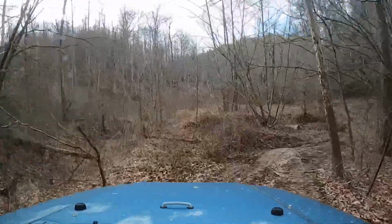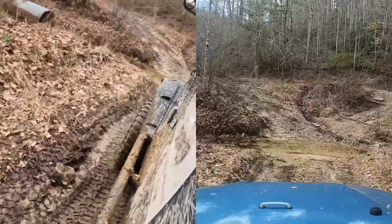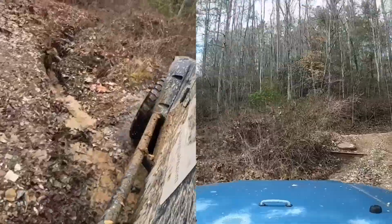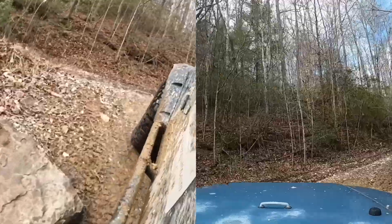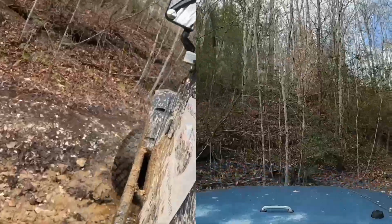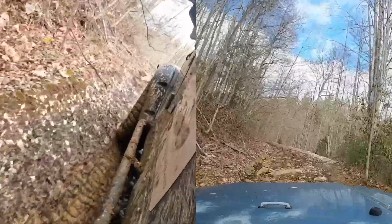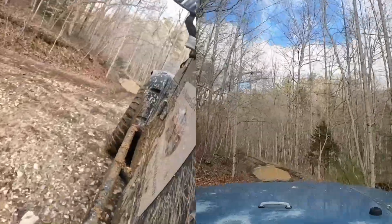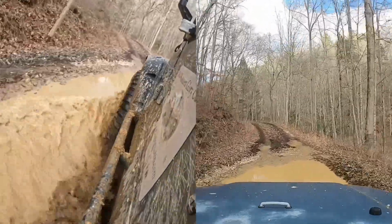Now we're back at the bottom of the hill where those 2 little ways you could come. I'm going to go up the hill again. You could go around this to the left if you wanted to. You see it's a little smoother on the left. There's a tree right here you might want to watch out for as you come up. You get kind of close to it. And we're going to climb right on out. It's not a bad climb. It's a little rocky right there. And right on back out the way we came.